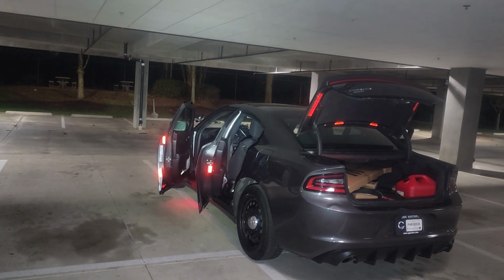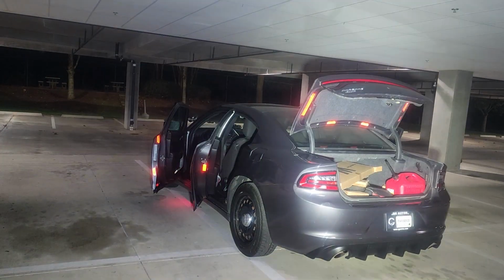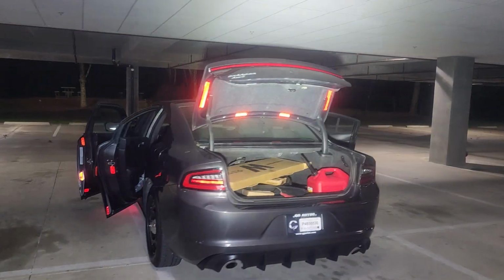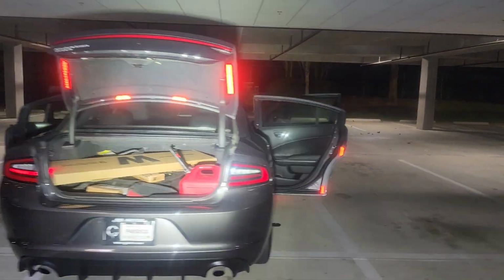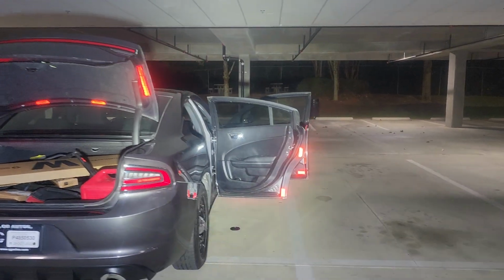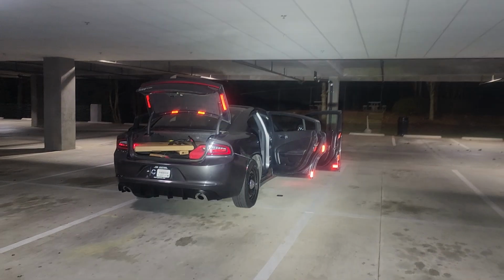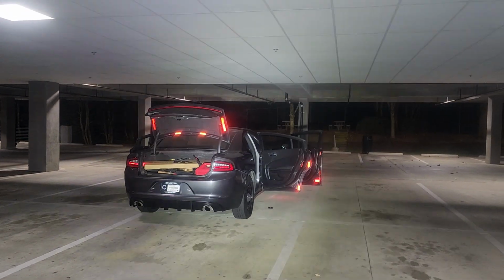You can see with the door wide open, partially open, with the trunk open. It was about $20 for an entire pack of those.